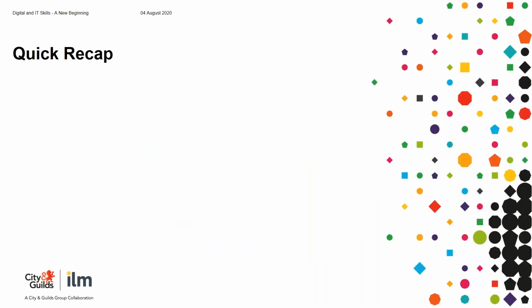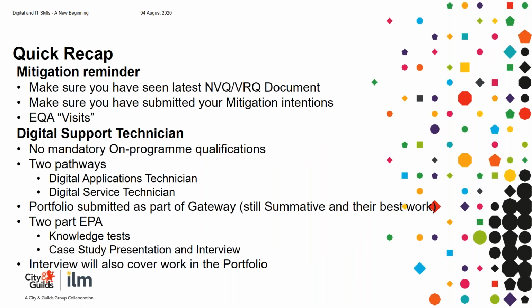So quick recap then. Mitigation reminders: make sure you've seen the latest MVQ VRQ document, make sure you have submitted your mitigation intentions, and most importantly, make sure you are setting up your EQA visits. If you are not on direct claim status, if you are classed as a medium or high risk centre at this moment in time, you need to get those EQA visits booked in, otherwise your results won't be confirmed. And you need to make sure that they do, because we need those results by the end of September.